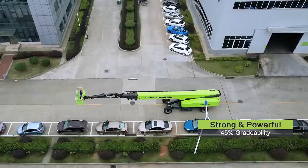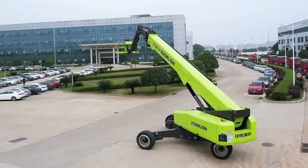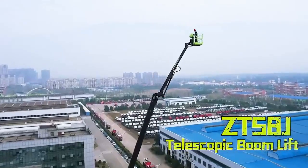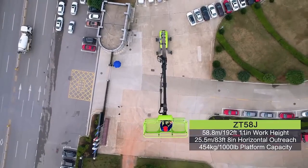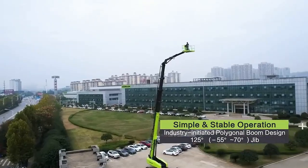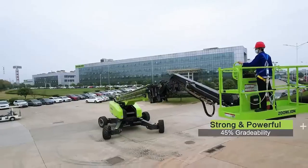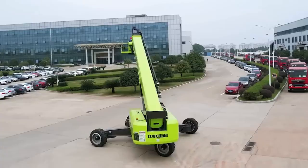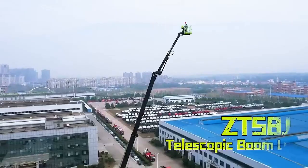Articulated booms, ZA series. Obstacle avoidance capability thanks to the knuckle jib design, with an outreach of up to 21 meters. Telescopic booms, ZT series. Maximum horizontal outreach of 24 meters for open area operations. Scissor lifts, ZS series. Compact design and maneuverability for warehouse applications. Lifts feature superior off-road performance, capable of climbing slopes up to 45 degrees due to all-wheel drive and oscillating axles. Equipped with off-road tires and 40 centimeter ground clearance.